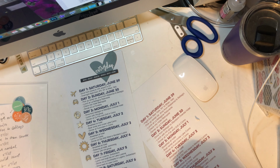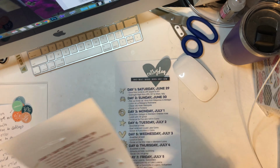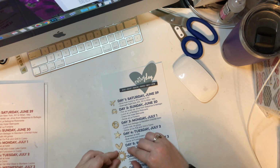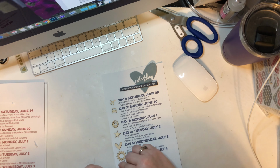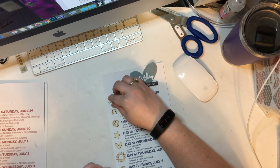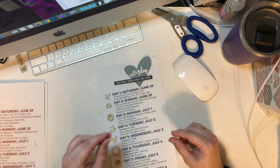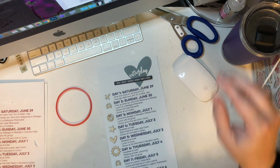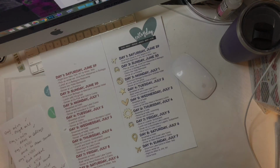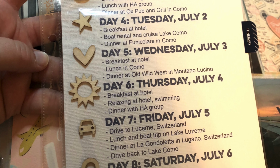So I was able to remove all the wooden pieces, nothing broke. I was able to remove the die cut and the chipboard really easily. And I only had to add one more wooden piece. So I added a little sun for the day that we went swimming, and then just put all the rest back in the same places where they were. And I was really happy that I was able to reuse everything and get the itineraries reset up. So that made me really happy. And there they are side by side and a little bit of a close-up shot as well.